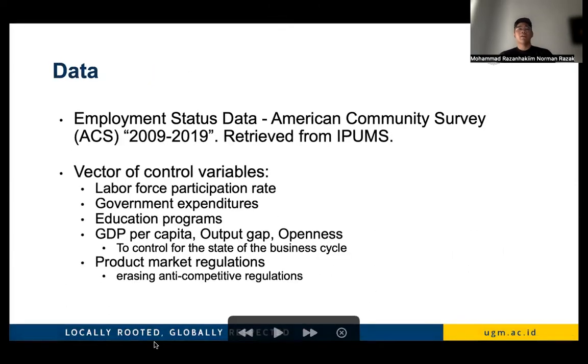So the data used in the study is employment status data retrieved from the American Community Survey. The data used is from 2009 until 2019. It's retrieved from IPUMS, and the data set is a 10-year data because I capped it at 2019 to avoid the effects of COVID. And it still includes the years pre-2013 and after.